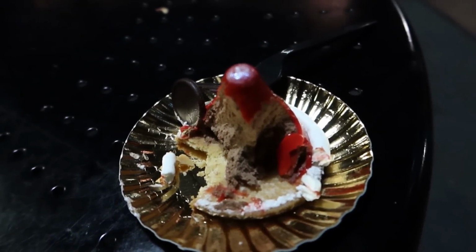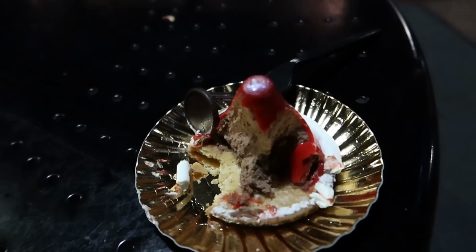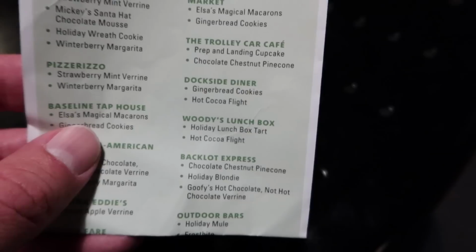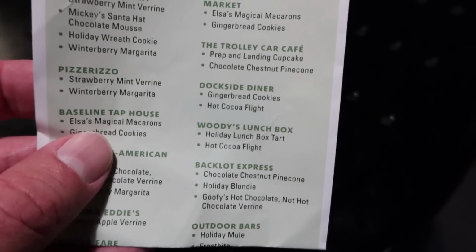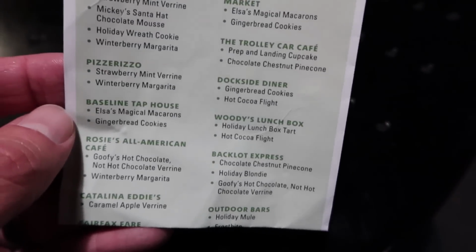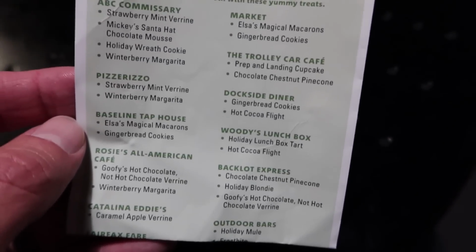Oh, that was just a giant piece of white chocolate. Not what I expected at all. All right, I think we need to make one last stop by Woody's Lunchbox, have a look at the holiday lunchbox tart, and maybe the hot cocoa flight, because I'm wondering if that's alcoholic or not. If it's not, I'm totally gonna get that. Let's go and find out.